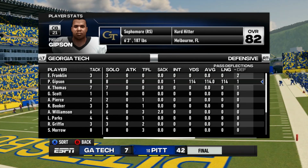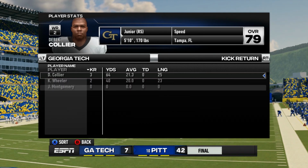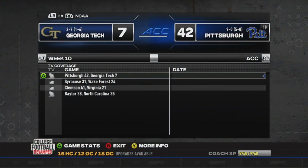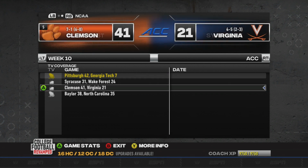Their only real bright spot of the whole game, Gibson's fake interception, and then Antonius Williamson, the defensive end, he was a terror. He was torturing our backfield all game long, 2 sacks, and he was just constantly forcing Kirk out of the pocket, scrambling, and so on and so forth. He had a really, really nice game and looks to be a good player for Georgia Tech.